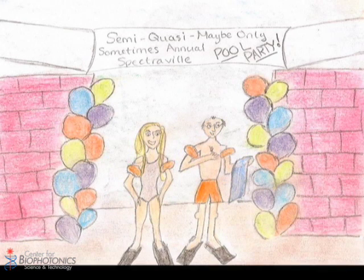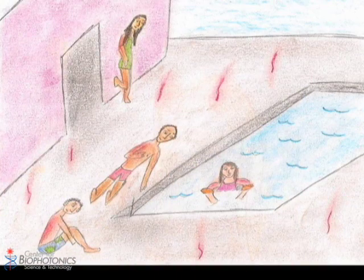Oh, Dad, I love the new suit you got me. It's so silver and pretty. That's the idea, my dear. Just make sure not to outshine all the other girls. Dad, do the other kids look a little tomato-ish to you?